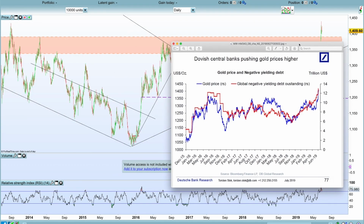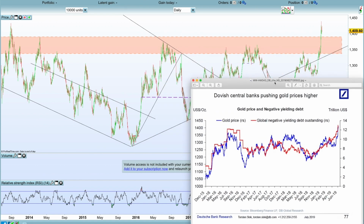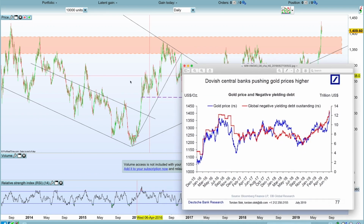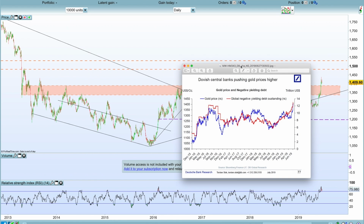It's not a coincidence that the last time there was that sort of move in the gold price, which was February 2016, which is here, was the last time there was a surge in negative yielding debt. That was followed by another good run in the next 6 months. So unless you see things turning around for the global economy, and I see it getting worse, I think this trend is likely to continue.